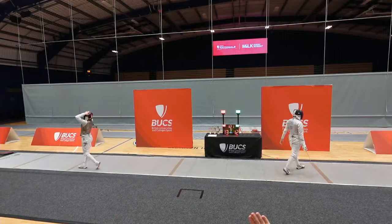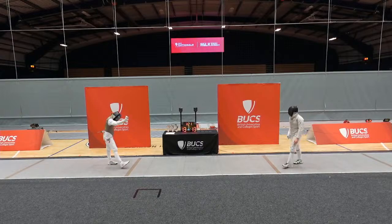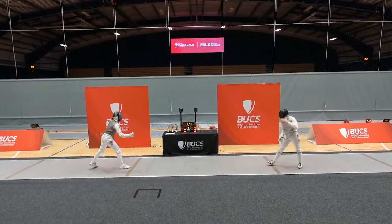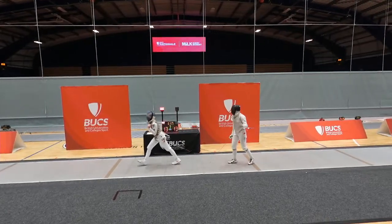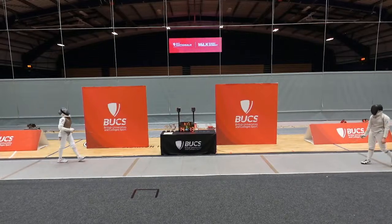That's attack from the right. 13 all. I think definitely just a little bit of nervousness coming in from Zoe. She's just rushing things a little bit, letting the distance get a little bit too close. Losing that control she had earlier in the fight. And she's looked so composed throughout the fight up to now. Oh, but look at that attack. There we go. There's a bit more passion. Yep.